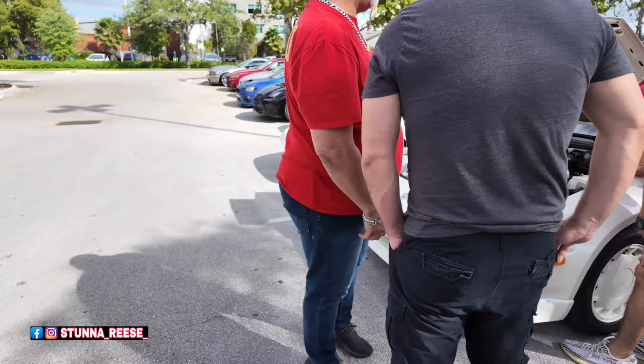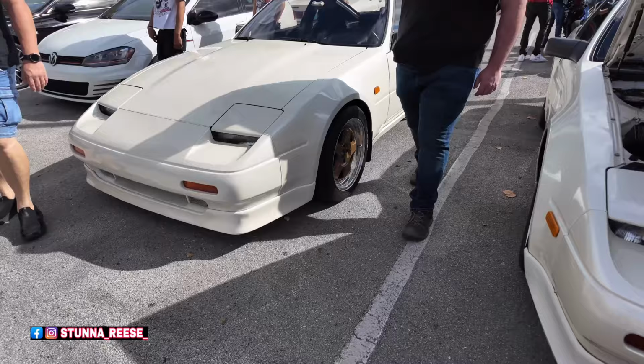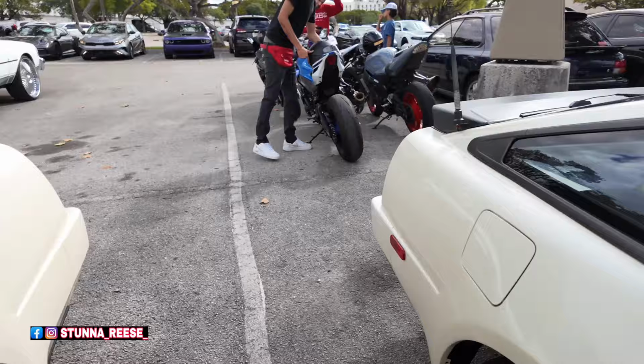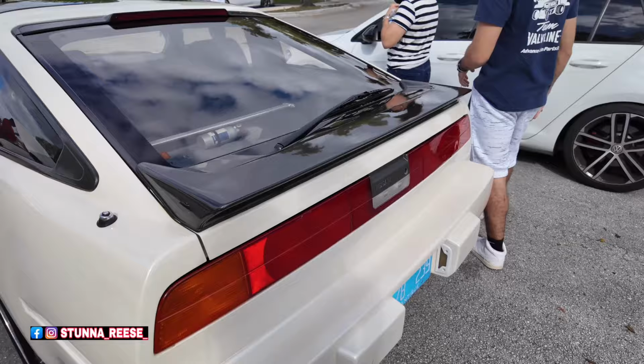Pearl white. Another one. Clean. I think this one's different from yours because this one's a Shiro, so this one has a different kind of tire. This one is really clean. Fantastic.